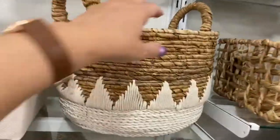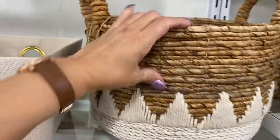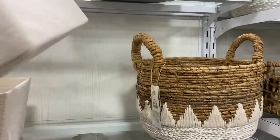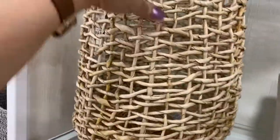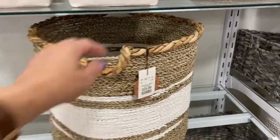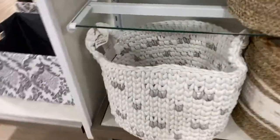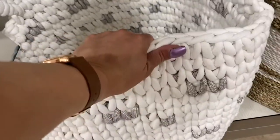Then you have this one here. Let's see, $16.99. And I don't see a price on these organizational baskets. This one here, guys, is $19.99. So like, look at this big one here, $24.99. Look at the size of that. And I'm loving this color. Oh my goodness, this hand woven one. It is $29.99. Look at it.